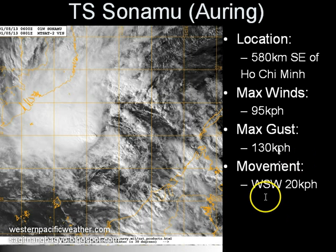The system has also begun to turn slightly more to the west-southwest. The forward speed is staying at 20 kilometers per hour as of the latest analysis. Now looking at the latest satellite image, you can see the system here, again with the center of circulation remaining well south of the Vietnamese coast, but you probably noticed that cloudiness associated with the storm is affecting the southern half of the country here.